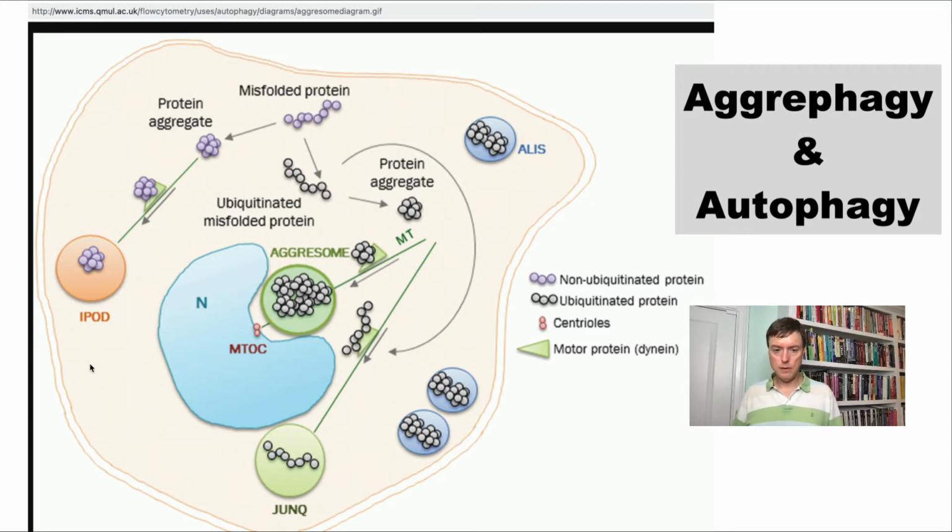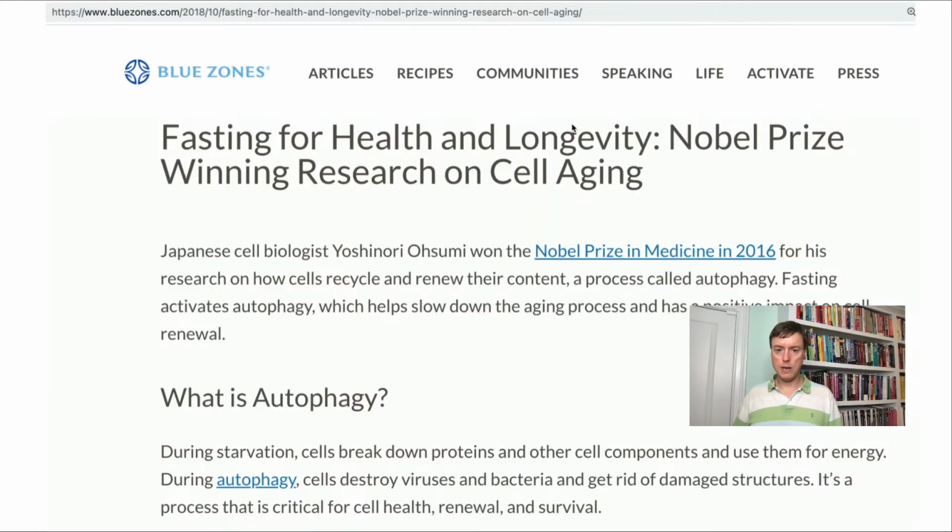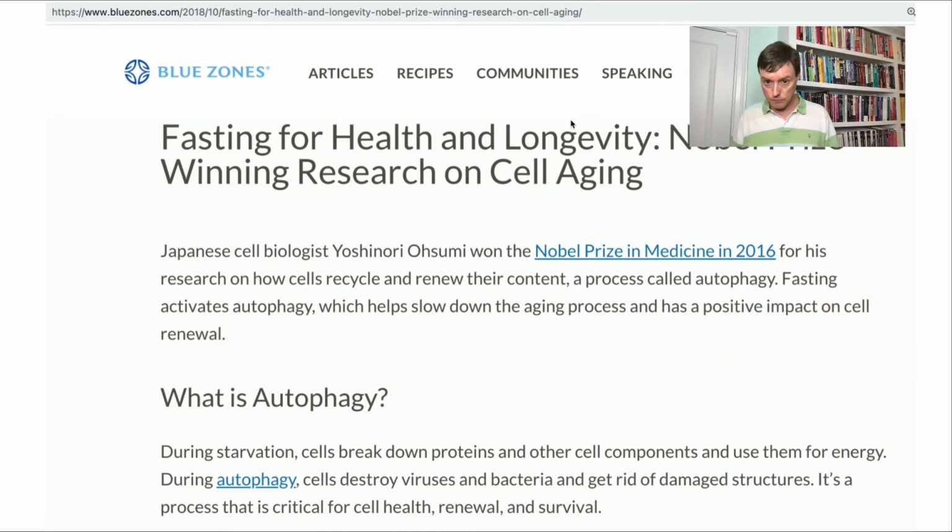This is an example of how it happens inside the cell. The cell collects all the junk that it doesn't want. It puts them into something called an agrisome, and the agrisome gets eaten by something else and eventually cleaned out. This biologist won the Nobel Prize in medicine for figuring out this process of autophagy.